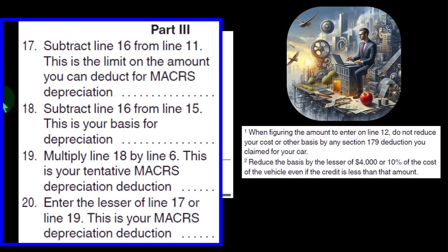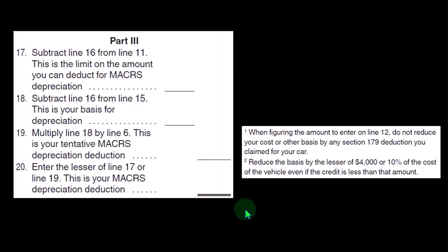Subtract line 16 from line 15. This is your basis for depreciation. Multiply line 18 by line 6. This is your tentative maker's depreciation deduction. And enter the lesser of line 17 or line 19. This is your maker's depreciation deduction. It's a very straightforward calculation here, so hope everyone has that visualized in their mind. But if you walk through that, it makes sense step by step.